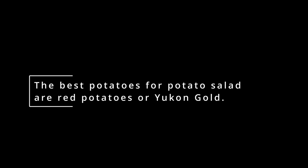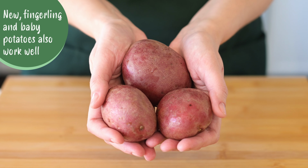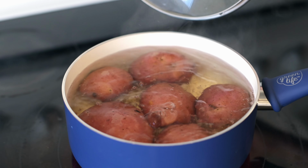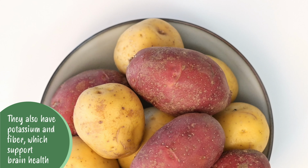Secret number 1. The best potatoes for potato salad are red potatoes or Yukon Gold. I use red potatoes today as they hold their shape well after cooking and won't become mushy. Potatoes are rich in complex carbohydrates, which give a steady supply of glucose to the brain.